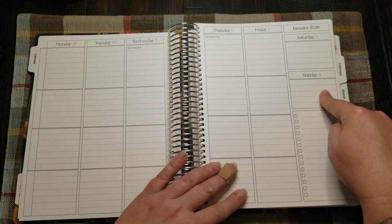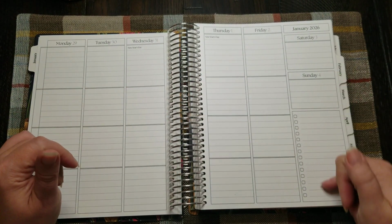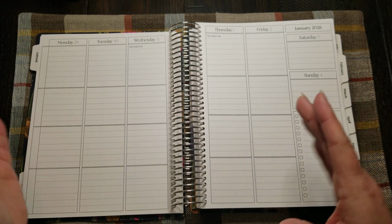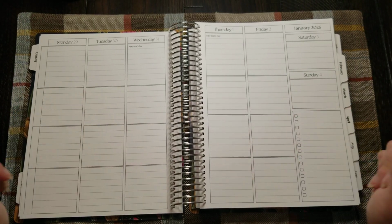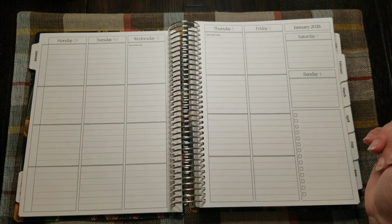Saturday and Sunday are still stacked here. So you've got Monday through Wednesday, Thursday, Friday, Saturday, Sunday, and then you've got your to-do list here. So very similar to the academic, but the to-do list is shifted. I like this because it gives you bigger sections. Again, this is actually very similar to the Erin Condren academic layout. And this one is definitely one of my favorites.